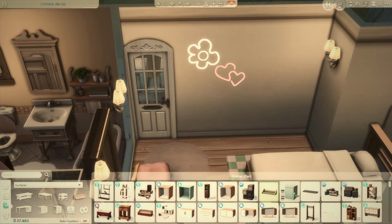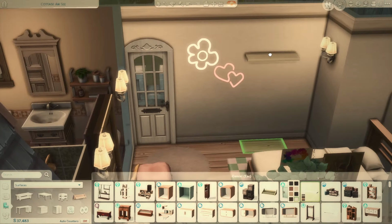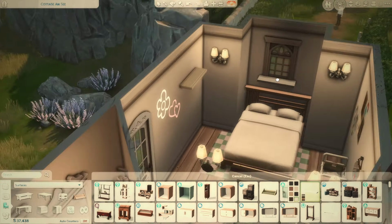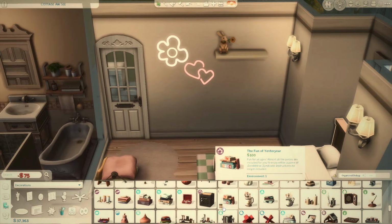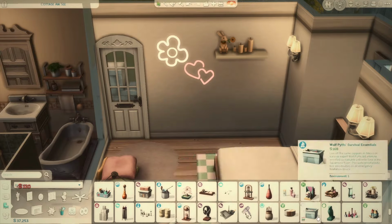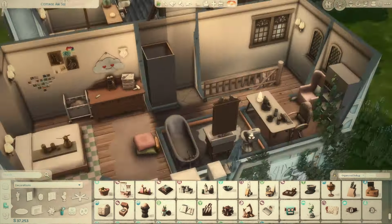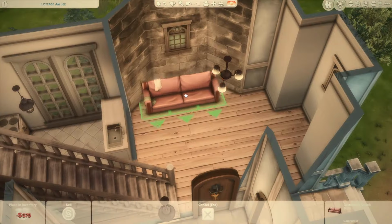And I added more of those neon lights because there was just this big blank wall, and I was like, "Oh, okay, I need to do something with this." And I didn't want to put any furniture there just because I knew that it would create problems with the Sims getting into the bed. And so I just wanted to decorate the wall just a little bit. And then the downstairs, I end up changing this a little bit.